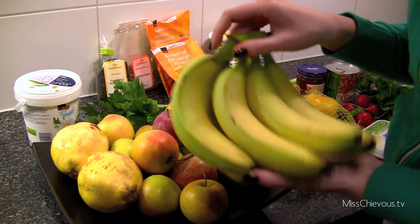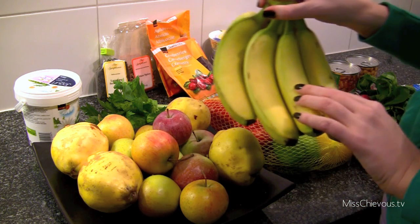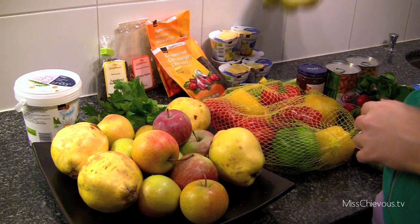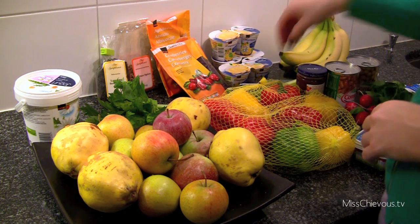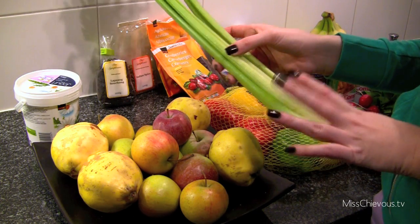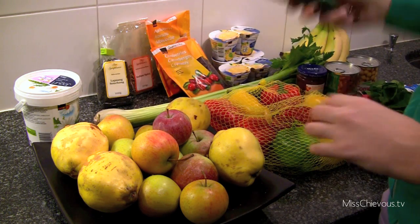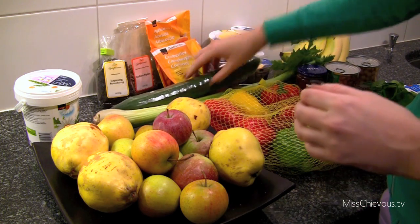I also got a big bunch of bananas, and these are still a little bit green, but for me that's fine because they ripen over the next days. I like to use these as snacks, or I put them in smoothies and stuff like that. And then, what else did I get? I got some celery, because for the bean salad I need celery, and I still have tomatoes in the fridge, so I didn't get any tomatoes this time. I also got 1 cucumber, which is going in the salad as well.